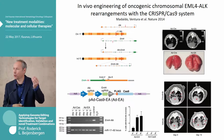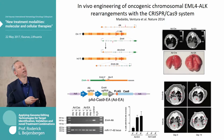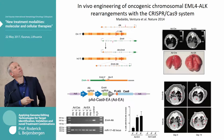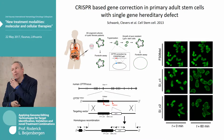So again, we can use this mouse model also to start interrogating what kind of resistance mechanisms exist and how we can use this for the treatment of human patients. So I think this is interesting, again stressing the fact that with these new technologies, we can now build far more advanced human-like tumor models. Of course, these were tumor models, but I think the applications are not limited to just tumors.